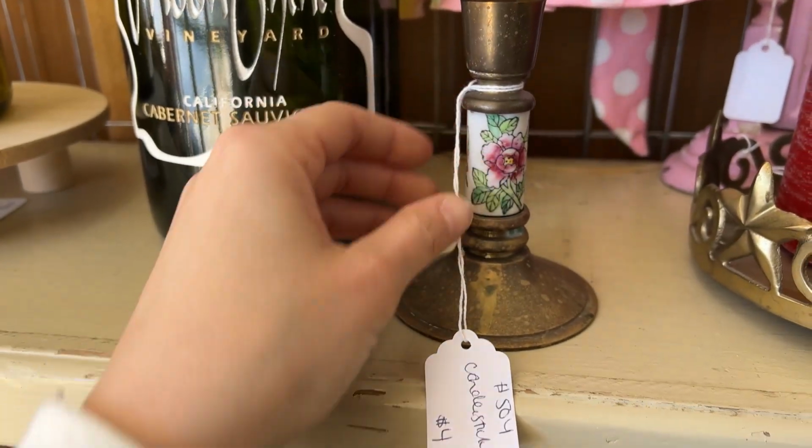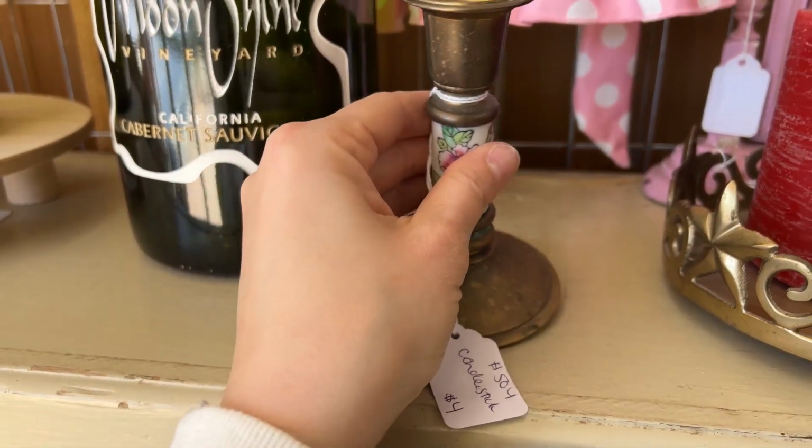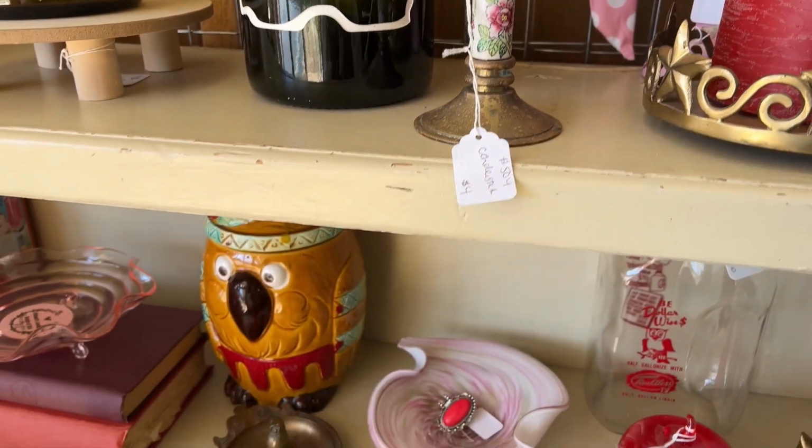Okay, rewatching this right now, I don't know why I did not buy this adorable little candlestick for $4. Like, it is so pretty.